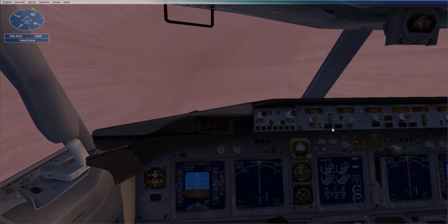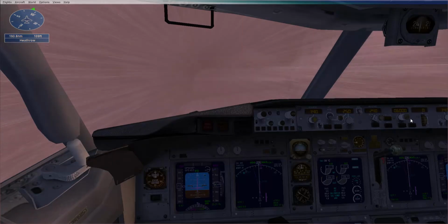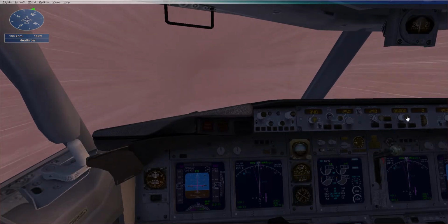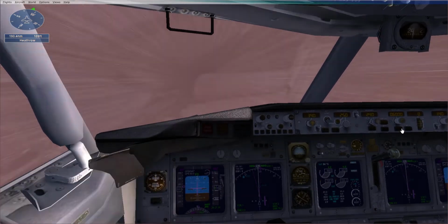Let's run through the after takeoff checklist. Landing gear, up. Flaps, up. Engine start switches, set to off. After takeoff checklist, complete.